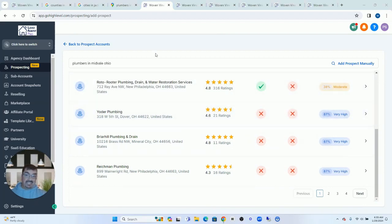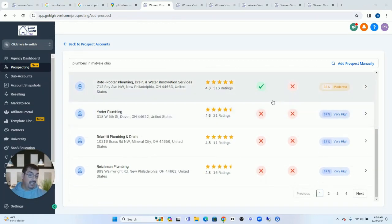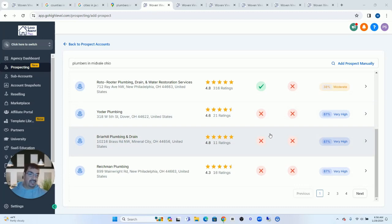The nice thing about the prospecting tool inside of GoHighLevel, there are a couple of really nice things, but one of them is you can see here, it gives us a score. Based on the number of reviews, them claiming their Google business page, and the type of website they have, it's giving us a score on the likelihood that we can convert them into a potential client, on getting more reviews or basically servicing something for them that can help their business.